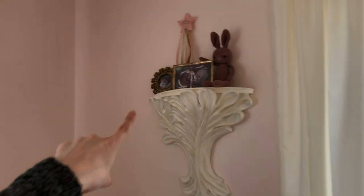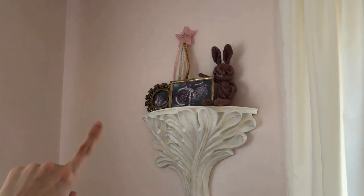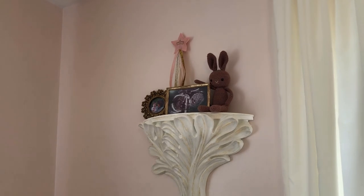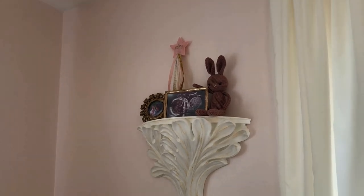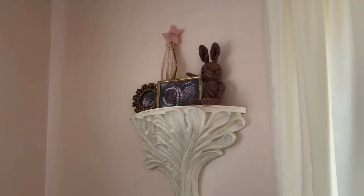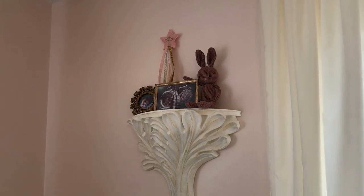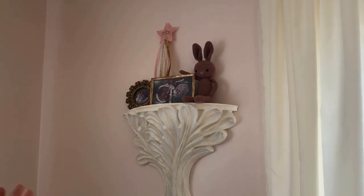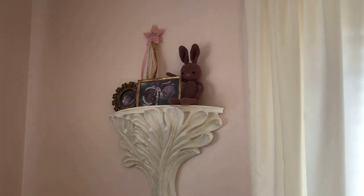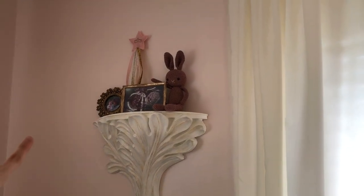The bunnies are from an Etsy store, Hard Candy Gift. They are absolutely exquisite. The woman who does these, Crystal, is incredible. The detail and the quality of her work is probably better than anything I've seen. So I'm just blown away by this woman. She does these adorable bunnies and a lot of other things. Make sure you check her out. She's incredible. And then the frames there are from Target.